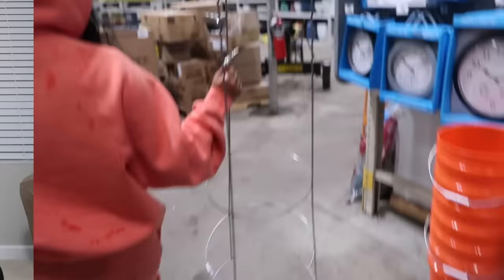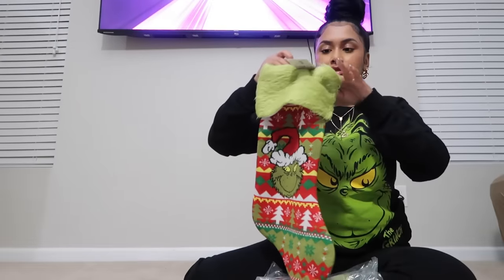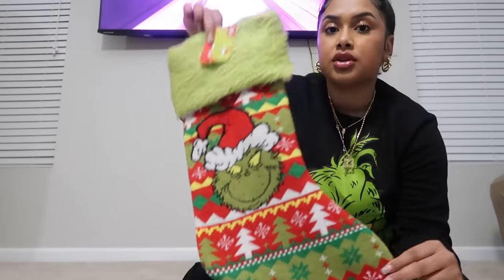So we got that. All right, y'all, we're home. I'm about to show you everything we mainly ordered online. Most of the stuff is Amazon, and if it's not, I'll let y'all know. Well, these four stockings, they're from Hot Topic. Let me take one out. They look like this. They look big in person. So that's what those look like. We went with four of them.